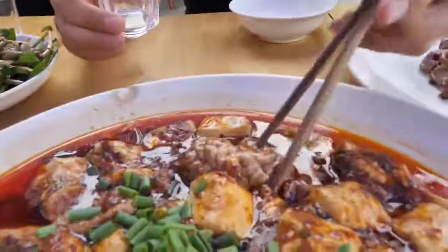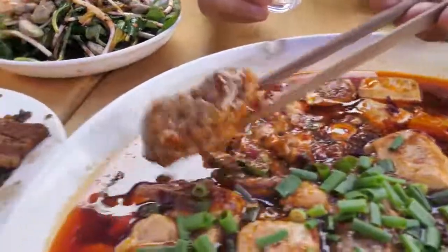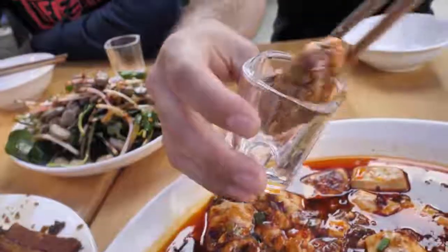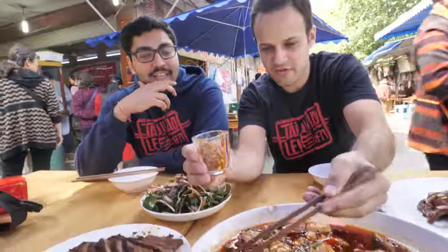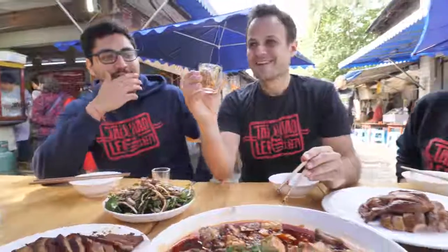Let's just, oh, look at that. Let's all get a bit of chili oil in there. Oh, yeah, absolutely. Oh, there you go. That's good, Trevor. Is that enough? I think that's a single. We don't need a double shot. That's a single shot? Single's fine. Yeah, single's fine. I'll go with the single.